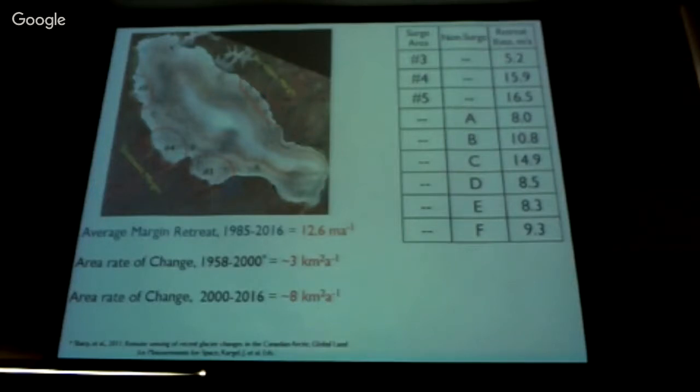Any questions? Is this Landsat imagery? Yep, 85 and 2016. So it's just two. Oh, a bit more than that. Okay. Clouds. Cool. Thank you.